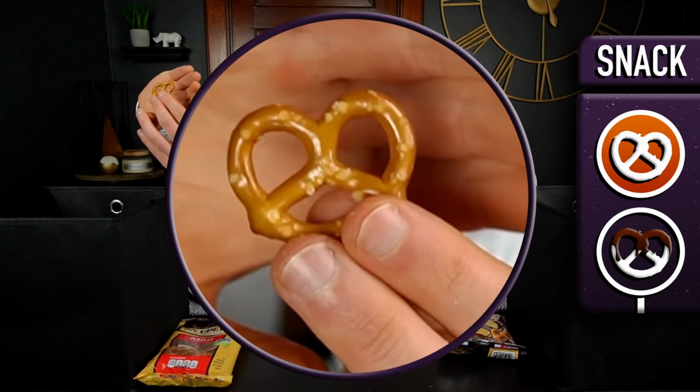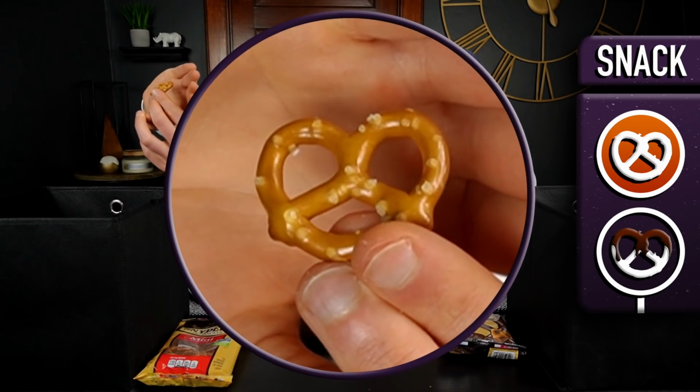Cool. I don't know if there's the same amount here. I think it's similar. It doesn't matter. Okay. So starting off with just your standard salted Snyder's mini pretzel. Tastes like a pretzel. It's a good snack. It's a standard pretzel. There's nothing fancy about it.